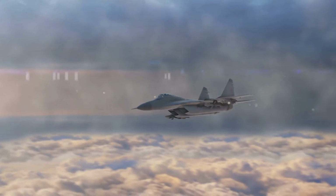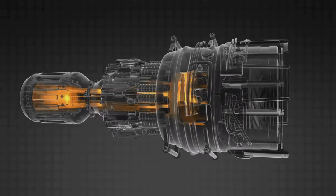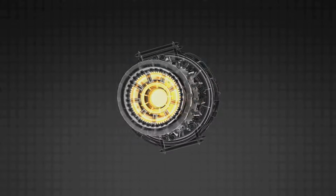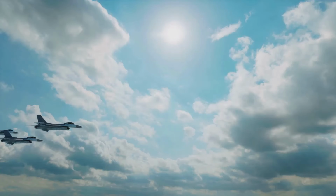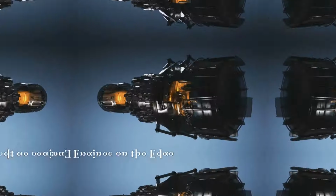The SR-71 was designed to conquer hypersonic flight. Titanium, a lightweight yet strong material, was used to withstand extreme temperatures. The airframe was a complex jigsaw puzzle of carefully shaped and welded components. The distinctive corrugated surface allowed for thermal expansion and contraction during high-speed flight.